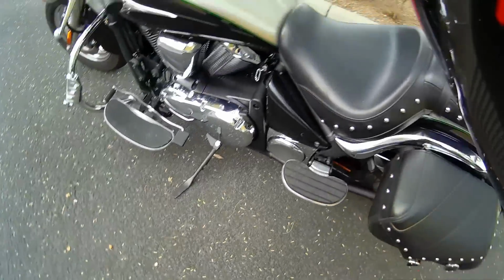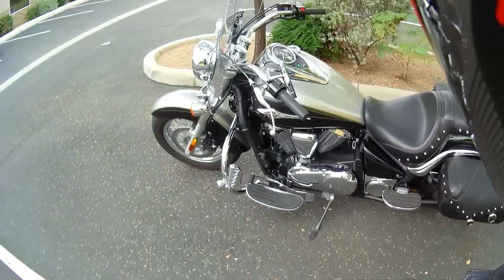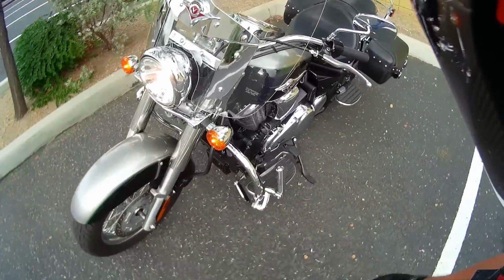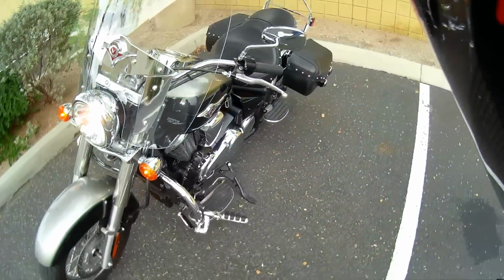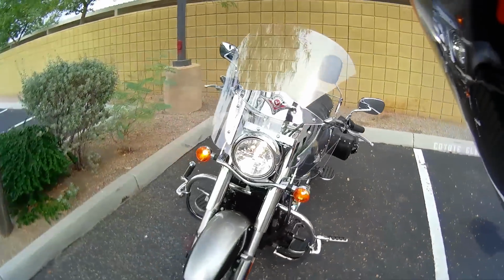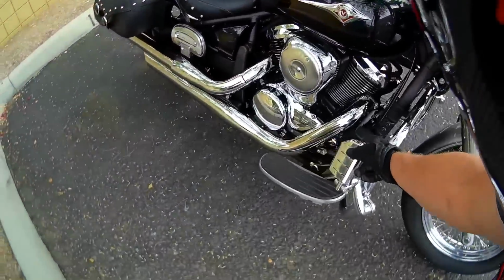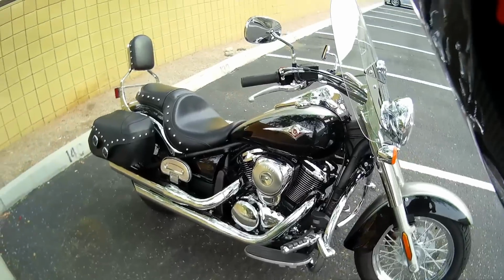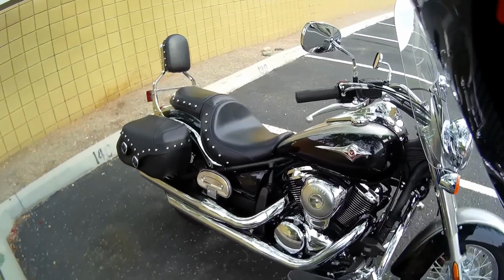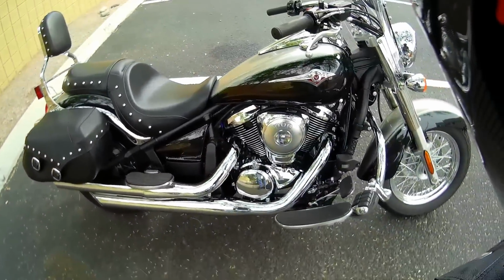Kawasaki floorboards for the passenger, and I got a real good deal on a highway bar with Kuryakyn pegs. Besides that, the bike is completely stock. That's it.